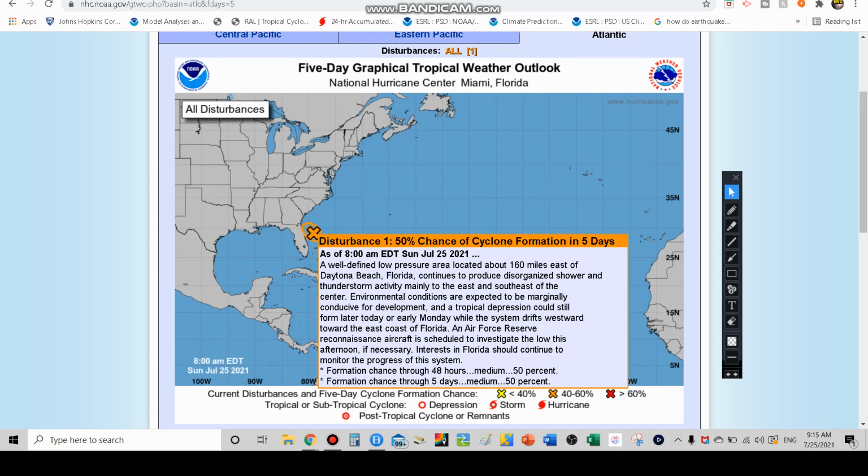Conditions are still marginally conducive for development, and we could still see a depression or storm later today or early Monday. Although if it did form, I would say more of a tropical depression than a tropical storm because it really doesn't have that much time left. It's not like conditions are rapidly conducive for development either. Another Hurricane Hunter aircraft could fly in this afternoon if necessary.